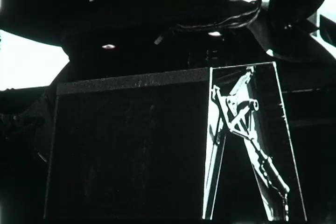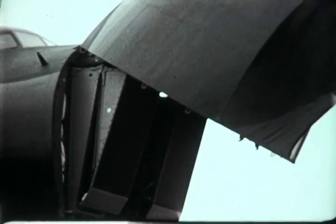The R3Y2, with its bow door and ramp, the unobstructed interior, broad level deck, and great volume, makes possible the carrying of large and varied cargoes.